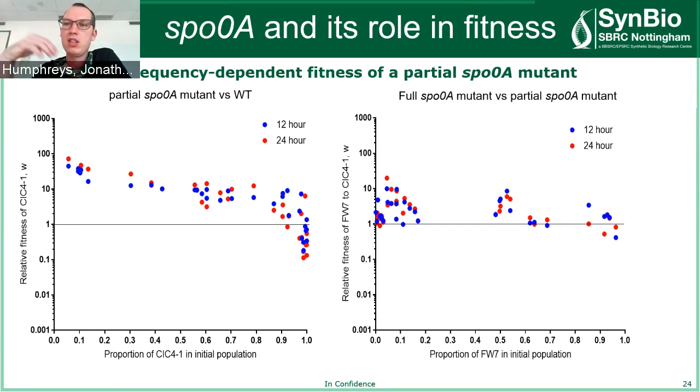And then finally, we decided, okay, what happens if we mix the full zero-way spo0A mutant with the partial one? Is there some kind of hierarchical fitness? And that is kind of what we found. Although, again, the trends aren't as nice as the other ones, we found that the full spo0A mutant gave relative fitness values higher than the partial one when they were mixed together. So the full one would outcompete the partial mutant.